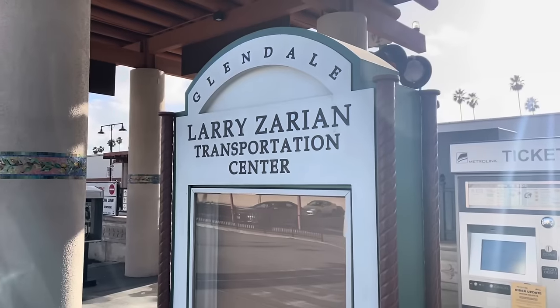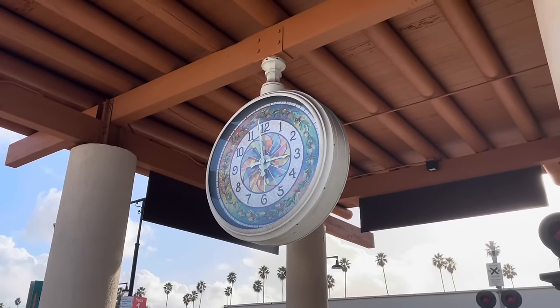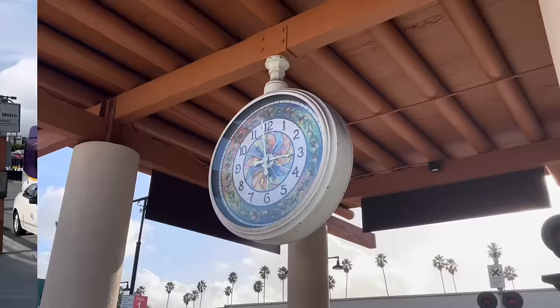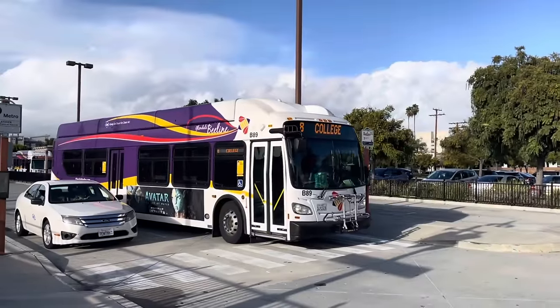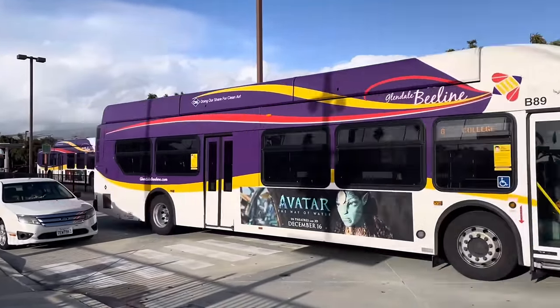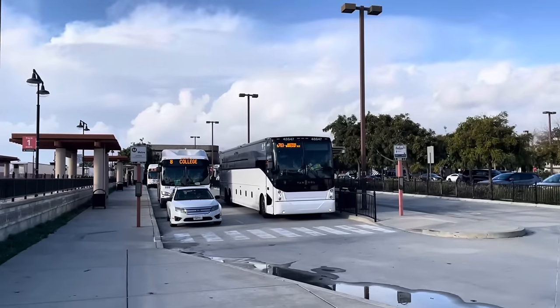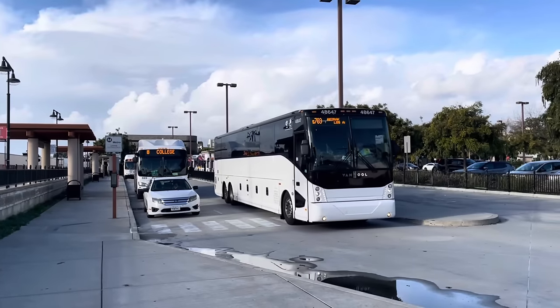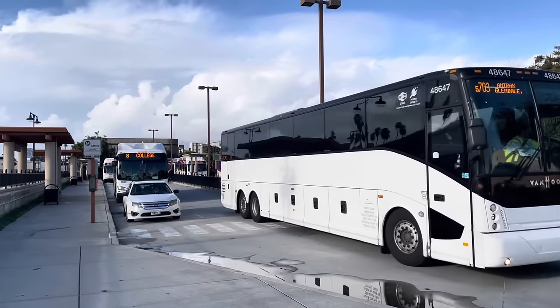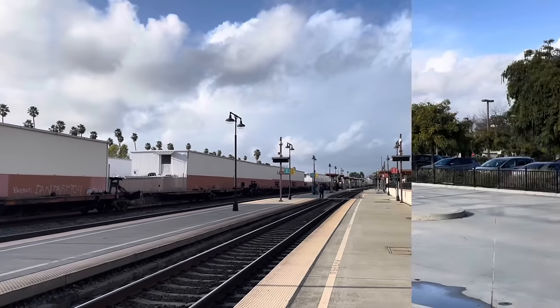So first, let's take a closer look at Glendale Station. The station itself is served by 5 different bus lines operated by Glendale Beeline. No LA Metro buses stop here directly, though there are 4 routes with stops very close to the station. Greyhound buses do use this terminal as their Glendale station, and finally, Glendale serves as a stop for Amtrak Thruway Bus Route 1 to Bakersfield.